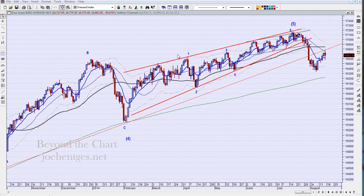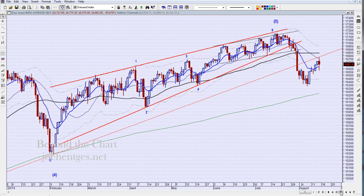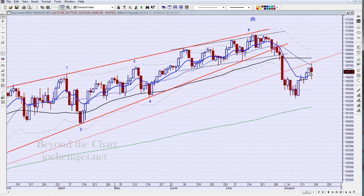Okay, so the Dow was down 50 points, almost 51 points on Friday. Big outside down day. Extreme volatility. Look at this range. And of course, it was bouncing around on the news. It went in the tank on the news that Ukraine attacked a Russian military convoy. And then it's like, well, no, maybe they didn't. And it's bouncing back.